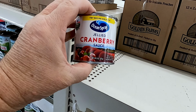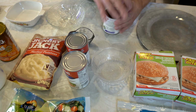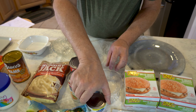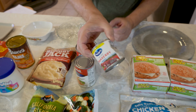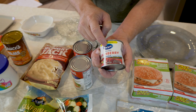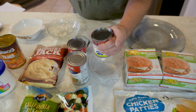Now, not Thanksgiving without jelly cranberry sauce. We're gonna open it up, stick it out there, look like a little can there, and say, this is really good. And you guys all recognize that because I know you've all done that. Now, I'm not a fan of that, but a lot of people are. Notice the dent in there. Every can that was at the dollar store was dented, but that's okay. I think it will taste the same.